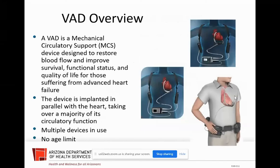So what is a VAD? An LVAD is a left ventricular assist device designed to support the left side of the heart. It's a mechanical circulatory support device that restores blood flow and improves survival, functional status, and quality of life for those who suffer from advanced heart failure. Most of our patients are older in age and have had heart failure for a long time, and despite seeing their doctor and being on medications as directed, still do not have a good quality of life. That would be a trigger for a patient to have an LVAD.